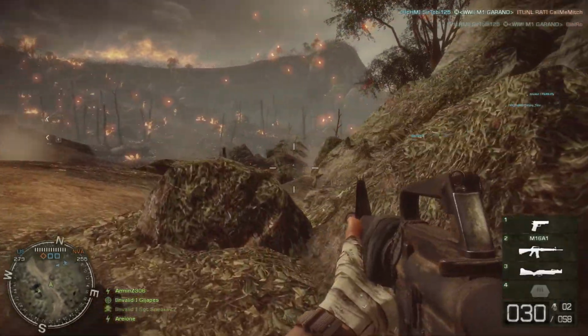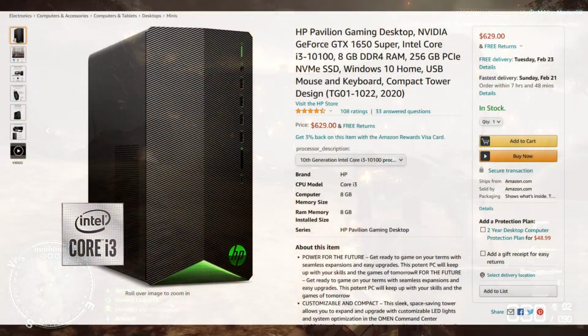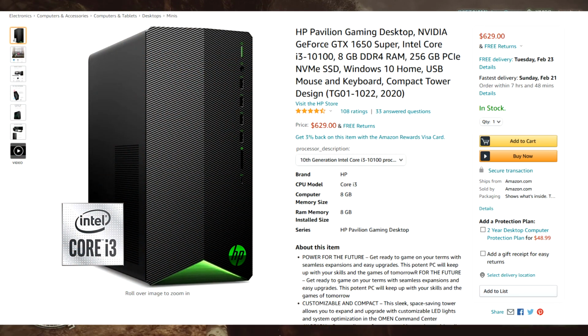You can get configurations where you can have an external SSD and things of that nature, but just bear that in mind. Lastly, I do want to give a shout to the HP Pavilion Gaming Desktop. This is $630. This is like the cheapest you can get a relatively decent PC from what I can see. This has an NVIDIA GeForce GTX 1650 Super, an Intel Core i3 10100, 8GB of DDR4 RAM, and a 256GB NVMe SSD. Again, 256GB, pretty limiting. But a 1650 Super is actually not that bad.